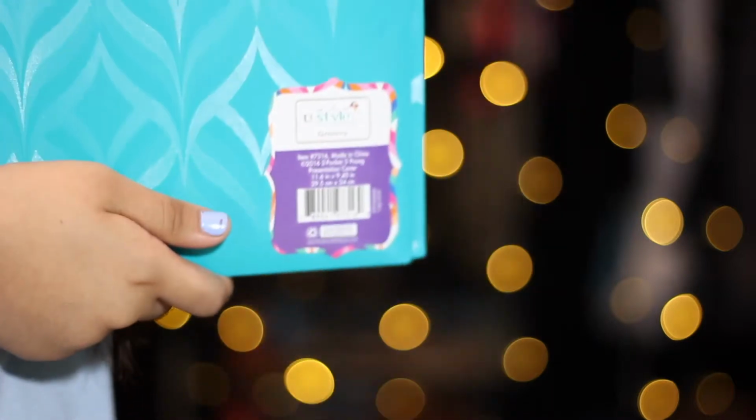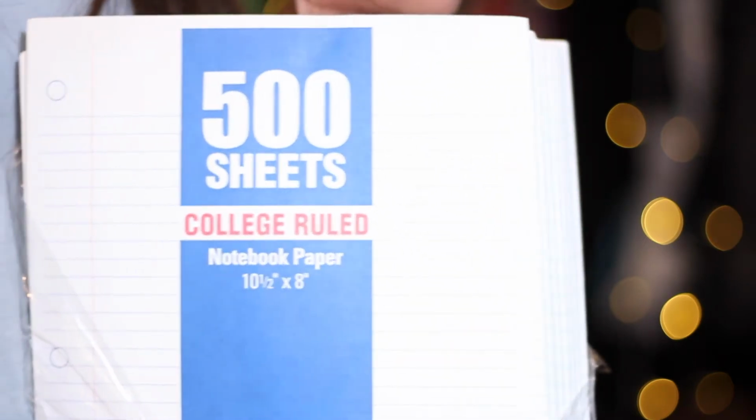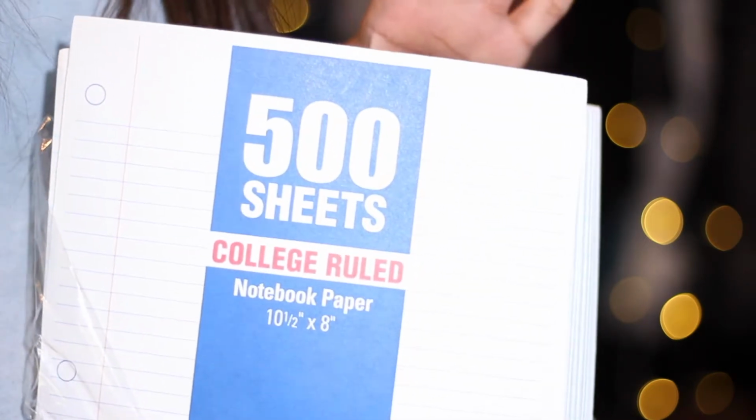Super pretty. I don't know, this is a brand. But I just got this from last year, and this is what I'm using to hold my paper, I guess. Then over here I have some paper, because you need paper obviously.